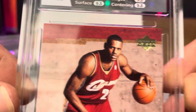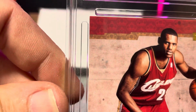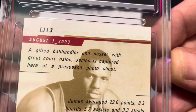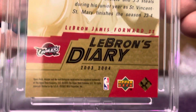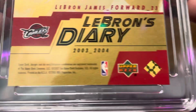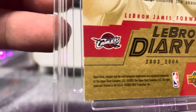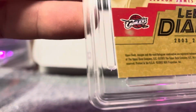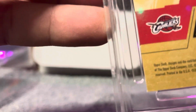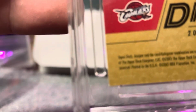Wowzers. Wowzers, man. Goodness. What a good looking card. I guess that'd be that corner. Is that the 9.5? That little, I guess so. That'd have to be it.